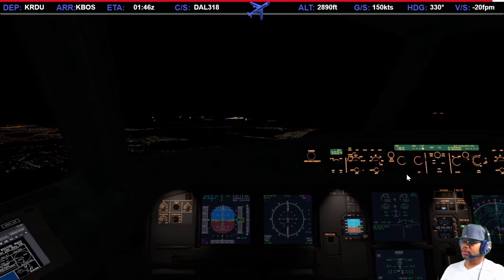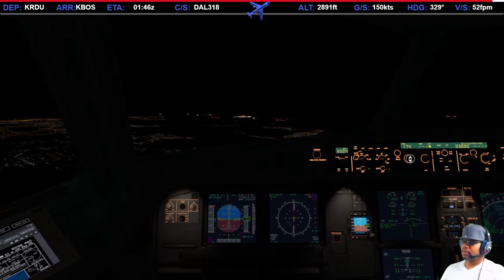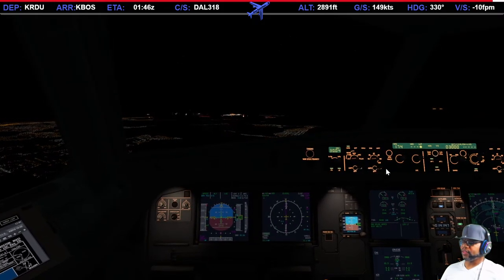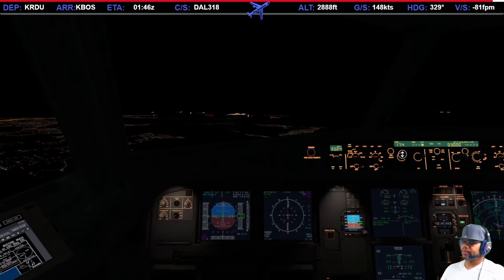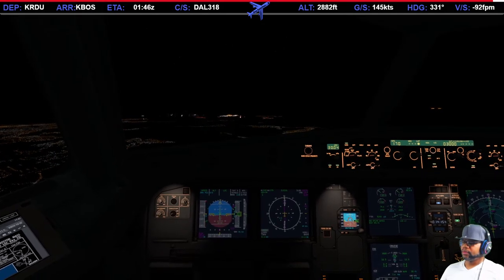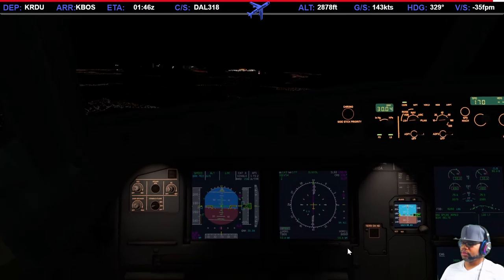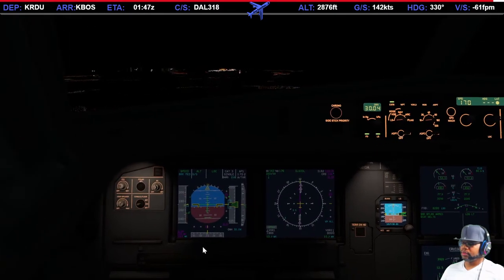Delta 318 is 2 miles from Cohas, maintain 3000, cleared ILS 33 left. Cleared ILS 33 left, Delta 318. American 281, welcome to Boston, right kilo, hold short 4 left, contact Boston ground 121.9. Right kilo, hold short 4 left for American 281, thanks.